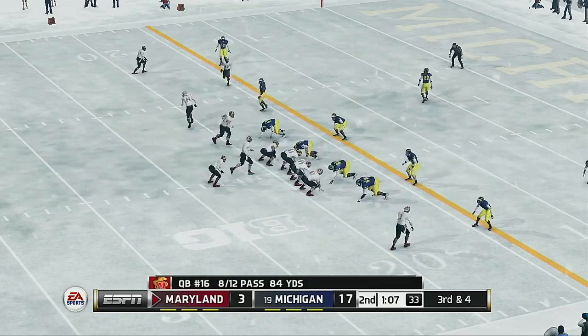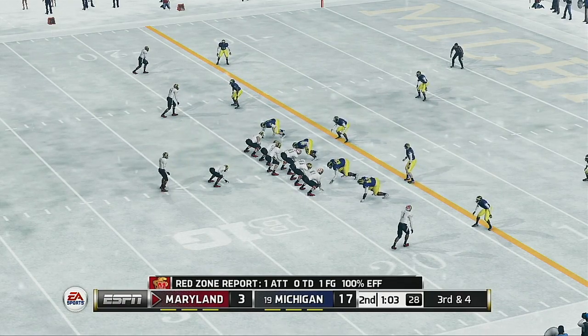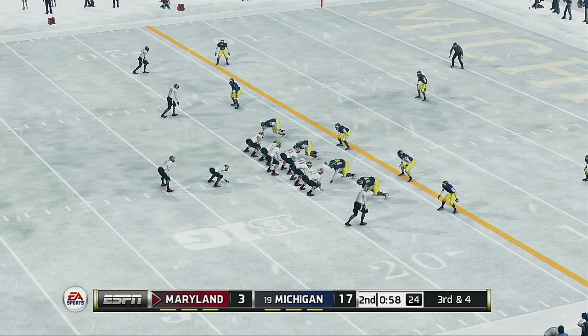45, third down. Key in, key in. Not today, you are. Not today. Go, clip, clip, check, check. Motion, motion, motion.